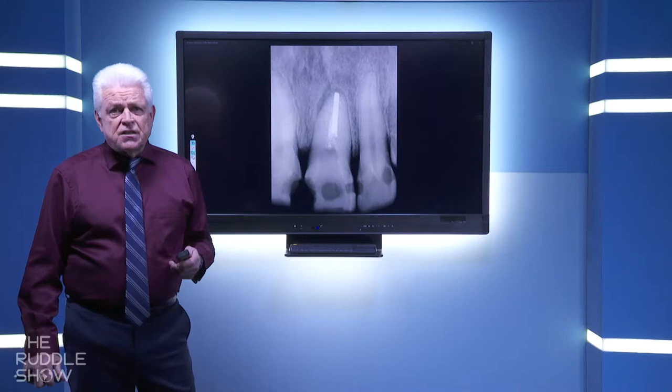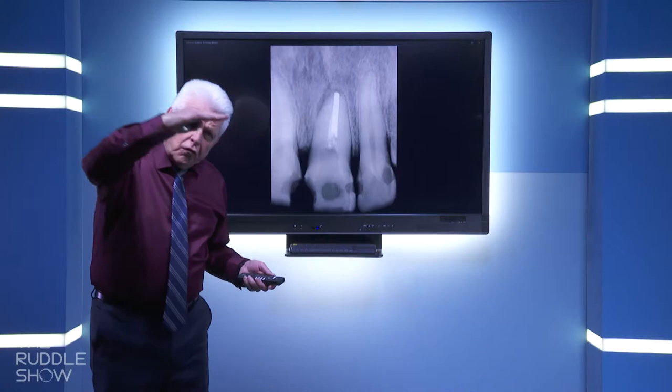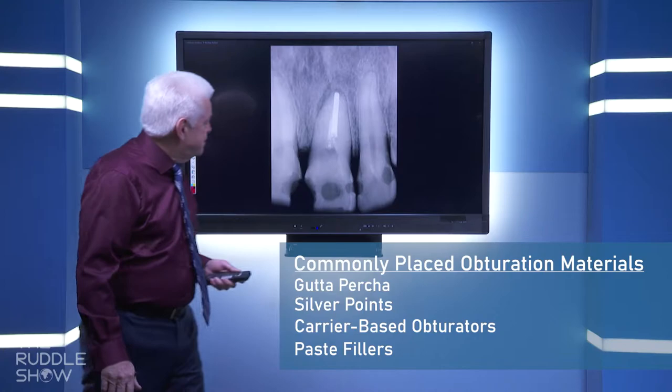Probably in today's world, we're not seeing any silver points placed on any large scale. So probably the removal of them will go down over more years, but we still see them. They're one of the four commonly placed obturation materials we find in the canals: gutta percha, silver points, carrier-based obturators (CBOs), and paste fillers.